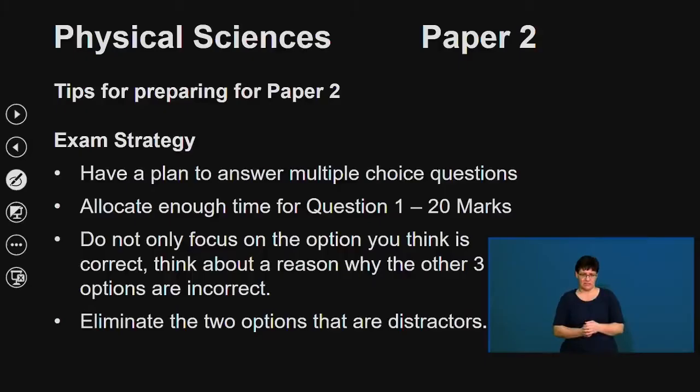Right, and then in terms of the multiple choice, it's important that we allocate enough time to actually answer multiple choice, because that's 20 marks. So you need a minimum of 20 minutes, if not more, to respond to those multiple choice. But the other thing about multiple choice, you just don't focus on the options that you think are incorrect. Look at those that you think are totally out and think about the reason why they are incorrect, because there's a lot of thinking in science. And then, while given the 4 options, try and eliminate the distractors. So the distractors are essentially those that are totally out, okay?